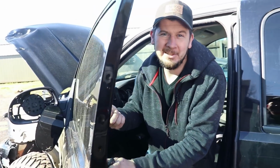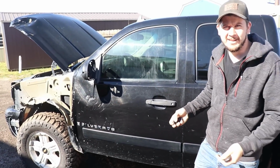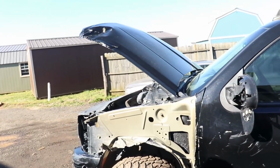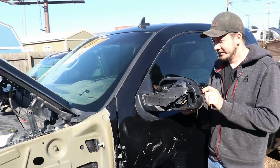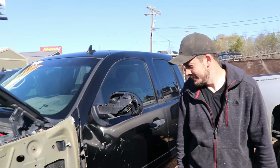I mean, technically you can drive this truck home, you know? I mean, you definitely need a headlight to drive it around, but who needs a fender, you know? And a mirror. Pop that back in there. I don't think it'll stay. Duct tape it. Good to go.